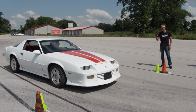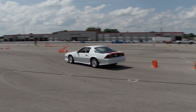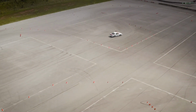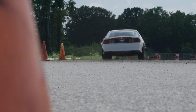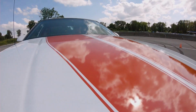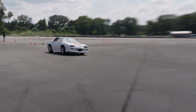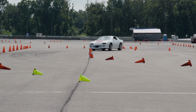Ready, set, go. Let's see how many cylinders can make it to the finish line. 32, 33, 34. He's actually not doing terrible. Wow. Wow. We got a little race going on here.